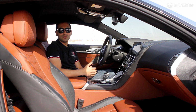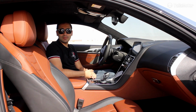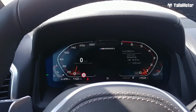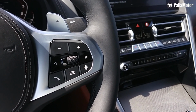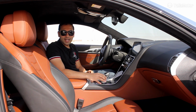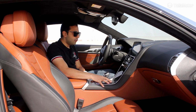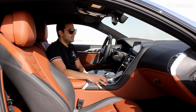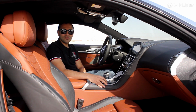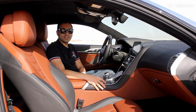Due to the amount of tech that the 8 Series crams in, you're forced to navigate through several menus and hidden sub-menus to control the simplest of things. For instance, changing the information shown in the instrument cluster is not done through any of the 15 buttons or 2 knobs on the steering wheel, but instead through the iDrive controller. You click Home, scroll to Car, scroll some more to Settings, continue scrolling till you find Displays, and then scroll some more to Instrument cluster. It's just not very intuitive.